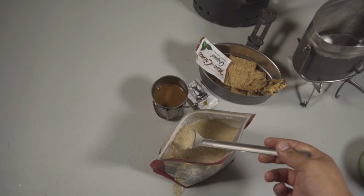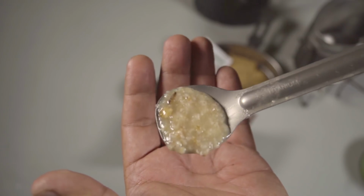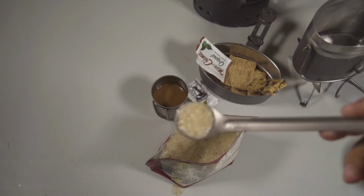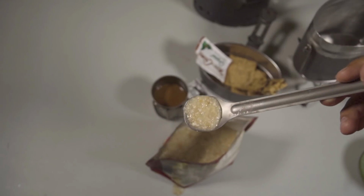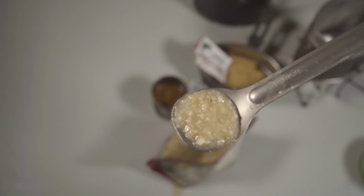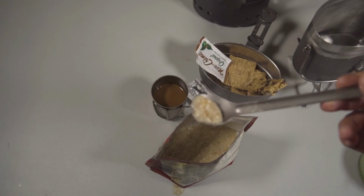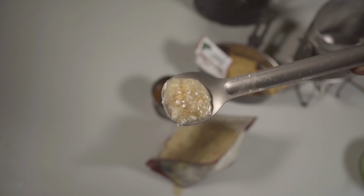Wow, that is really good. Very good texture. It does have a little bit of a crunch to it. There you can see bits of pineapple and mango. So basically the cereal is simply oats, wheat, and rye, which gives this a very interesting texture along with the fruits. It's pretty good. It's very sweet. Texture reminds me a lot of if you ever had malto meal, same type of texture.